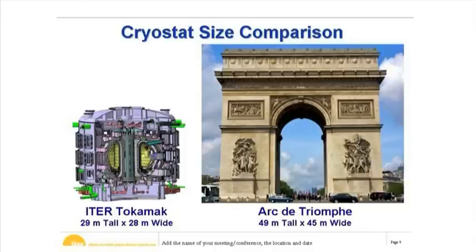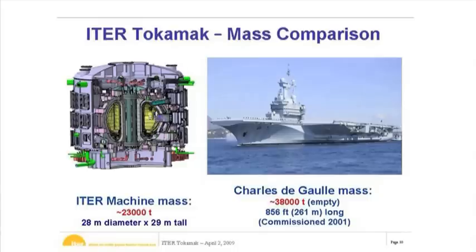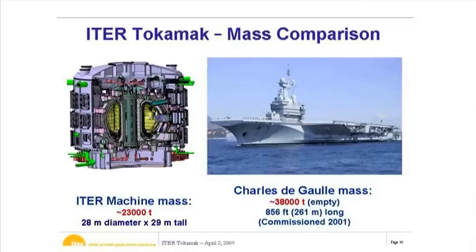Another comparison I've used from time to time is this famous monument we all know in Paris, which is very monstrous. We're about 60% of the height of that monument. Now, I talked about size so far, but if you compare on the basis of mass, how heavy it is, the ITER tokamak is about 23,000 tons. When you compare the mass of the tokamak, you have to compare it to something very big, like a ship. It's really the only thing you compare it to. So, if you take the largest ship in the French Navy, the Charles de Gaulle aircraft carrier, which is 38,000 tons, you can see we're about 60% of the mass of this aircraft carrier.